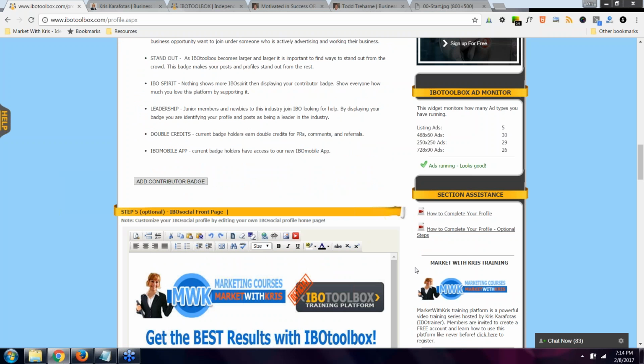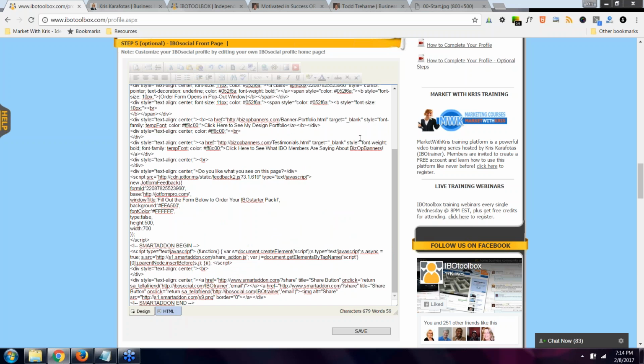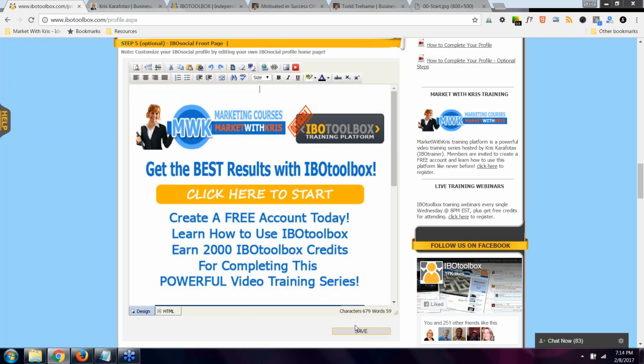Okay, so step 5 is customizing your IBO social front page. Okay, so you've got a design editor and you've got an HTML editor. Design editor is housed with buttons for videos, for graphics or images, links. You can put text in there. You can jazz up your text with bold and italicize and underline it and change the colors and all kinds of things. And again, you also have HTML, which you can put the coding in there, which is what I do, and then click on Save.